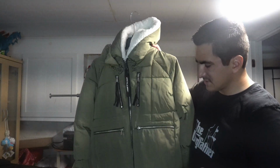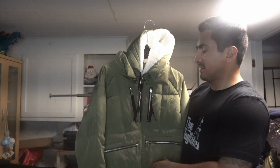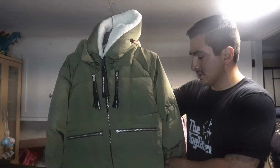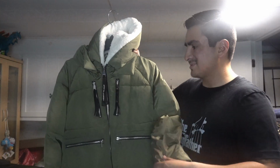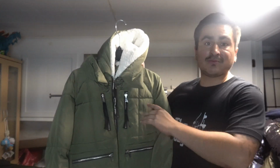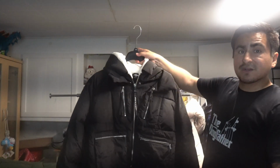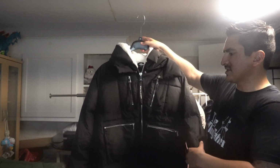So I have these two jackets from Bagatelle, and this one is green. It's really nice. I do actually like it. The style is really cute. It looks really warm. So I've never sold this brand before, but I do believe by the context of the jacket, if it's a famous brand, it should sell. Alright, and this is the black version of the green jacket that I just showed you.